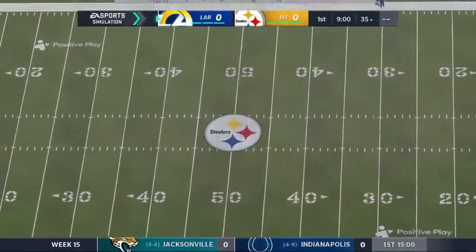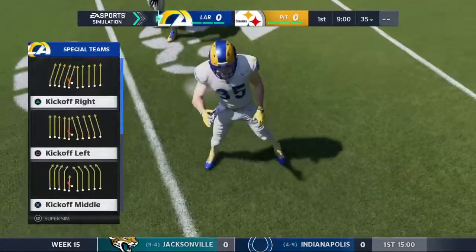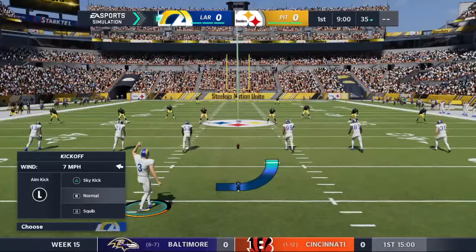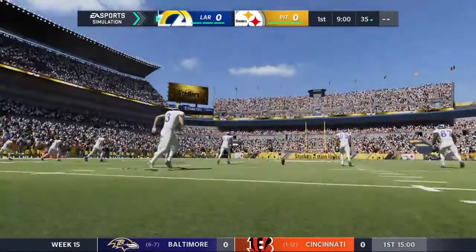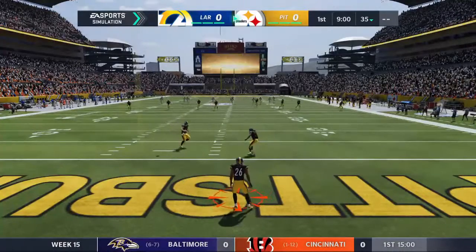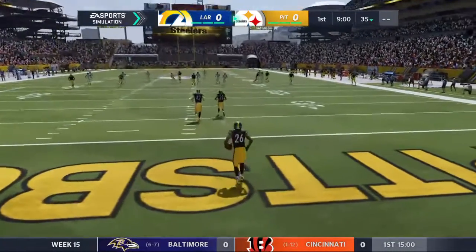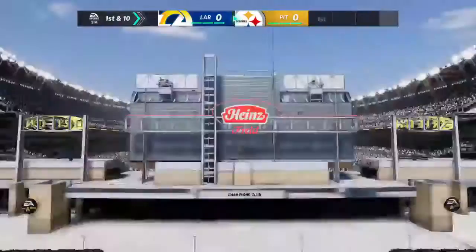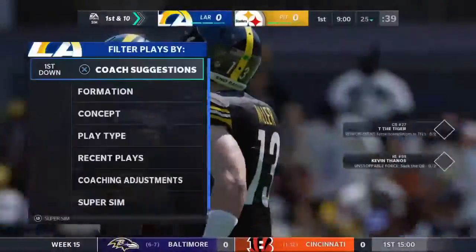Today, from Heinz Field in Pittsburgh, it's Week 15 of the NFL on EA Sports. It's the final 3 weeks of the season. Still plenty to play for here as we're underway in Week 15. And this will go as a touchback, and they will begin things at the 25.